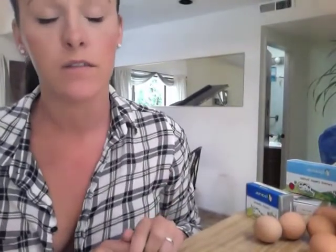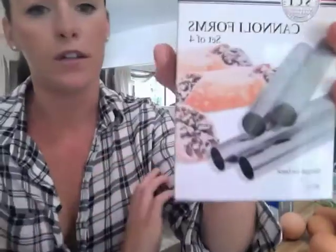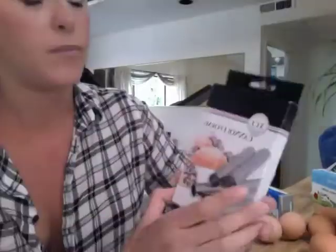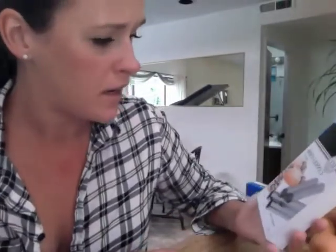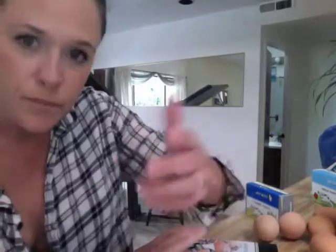Last but not least, something you have to make cannolis. There's no way around it. Cannoli rollers. I got this at Chef Works. I got them for $3.25, but you have to have them to make them. So just go out and get them. Comes in a set of 4, and you really don't need any more of that. You might want to, just to save time, since this recipe is going to yield about 30 cannoli. So if you want to get a lot more than just 4, it's up to you. But 4 will do just fine.